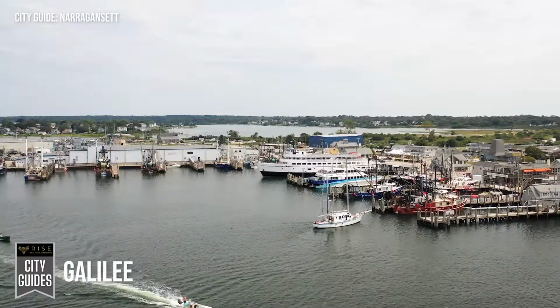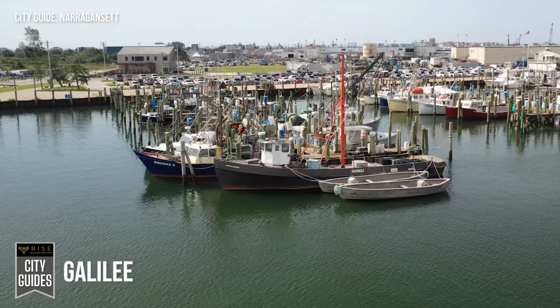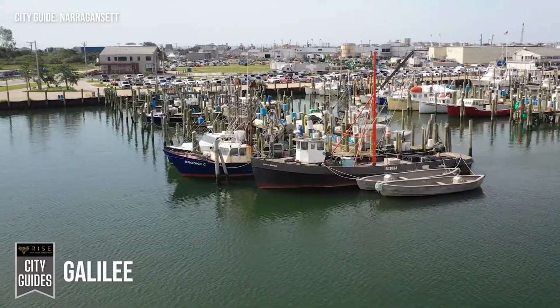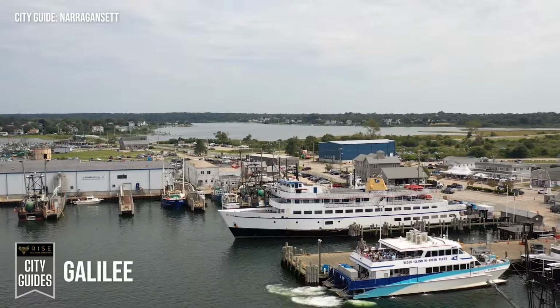Last, but by no means least, Galilee is a quintessential fishing village where local boats bring in fresh seafood every morning. It is also the departure point for the Block Island Ferry, the fastest crossing from the mainland.